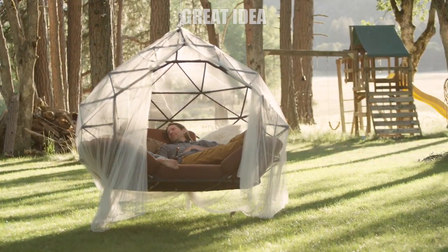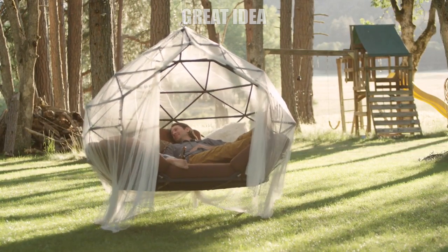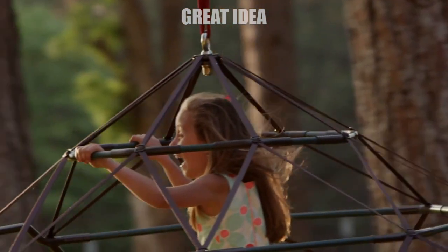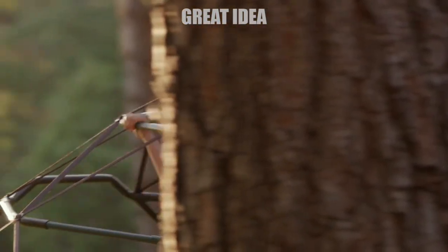As you can see in the video, the Kodama Zome can be used for relaxation but also be the perfect swing for children, as they can feel safe inside without the fear of falling off the swing.